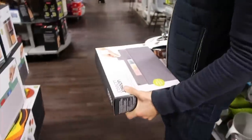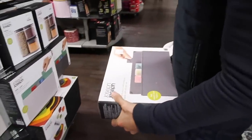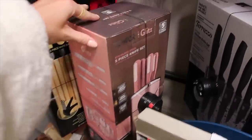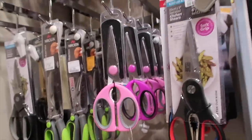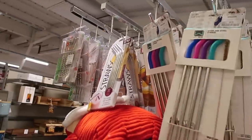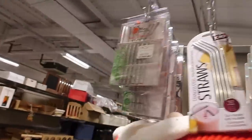Yeah, we need this. Isn't it? This is the right size, do you think? By the size of the box, I would say so. Yeah. I wish we'd come here when we were buying all the essentials for the house, because they've got pink knife set, pink scissors. This is a dream. They've even got a reusable straw section. Very good.